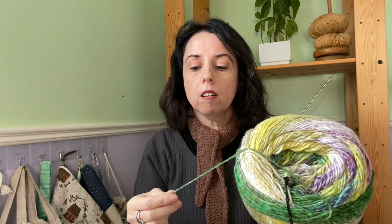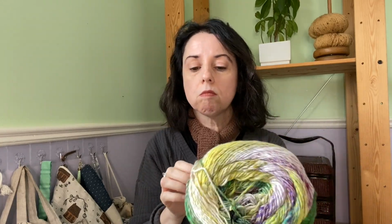So I bought this again in last January, and I've been keeping it. I bought a ball of the Noro, and this is the Enka, or Noro Enka. So it's got all the colors in it. It's incredibly soft, beautiful yarn. And it's like a worsted, I would say. Yeah, I'd say it's like a light worsted, probably.